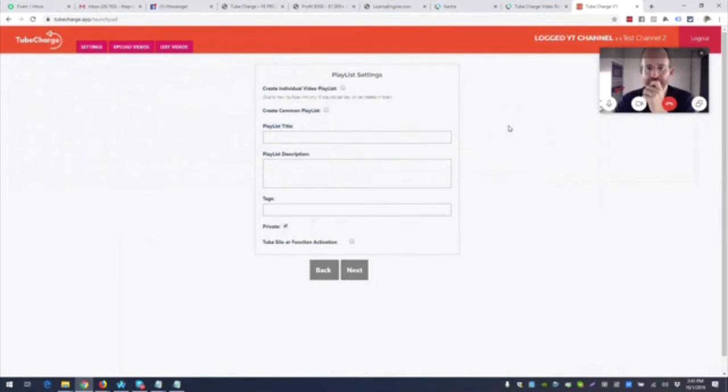You can actually create an individual playlist for each video, but YouTube changed their limit on that, so it will only create 10 playlists. So what I normally do is just tick this for the common playlist, and that means each one of your videos will be in the same playlist. All right, and then you just make your playlist title whatever you want. Obviously, you want to use your keywords and stuff.